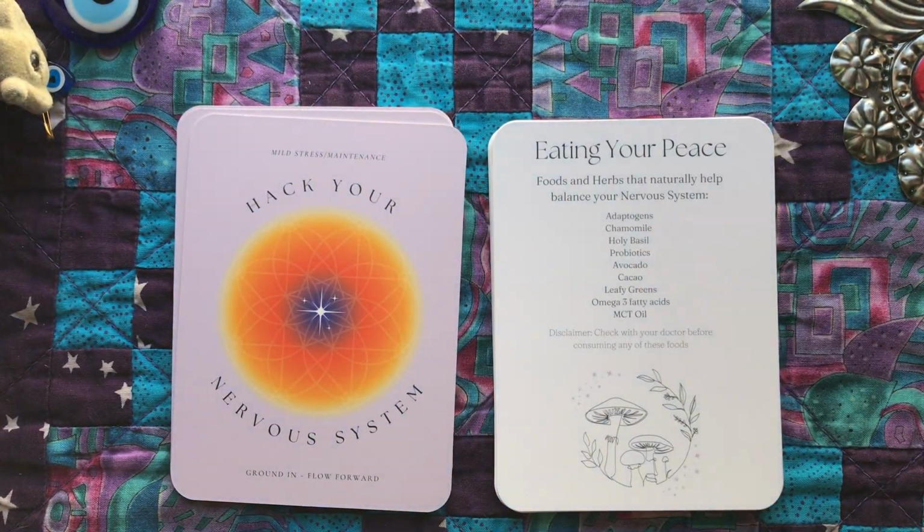Okay, eating your peace. Foods and herbs that naturally help balance your nervous system: adaptogens, chamomile, holy basil, probiotics, avocado, cacao, leafy greens, omega-3 fatty acids, MCT oil. And then it says to check with your doctor before consuming any of these foods. I think it's pretty safe to eat leafy greens, just saying. And there's more than this too. Adaptogens are one category, but there are so many in that category. My favorites lately: holy basil is also an adaptogen. I love holy basil. That's one I use a lot.